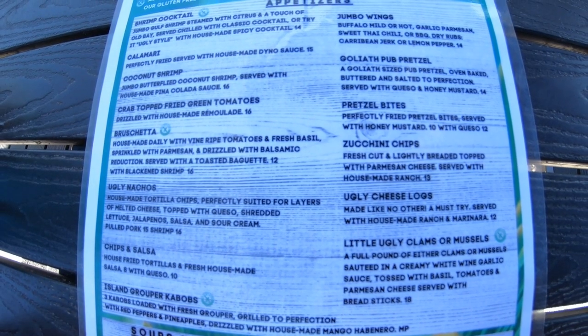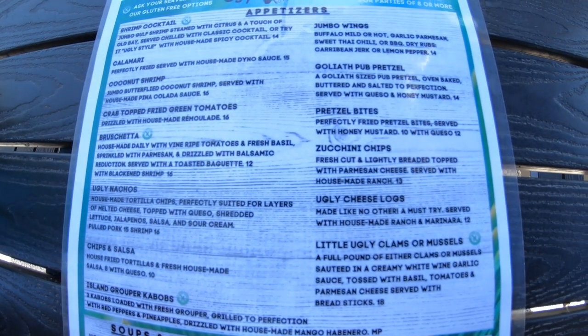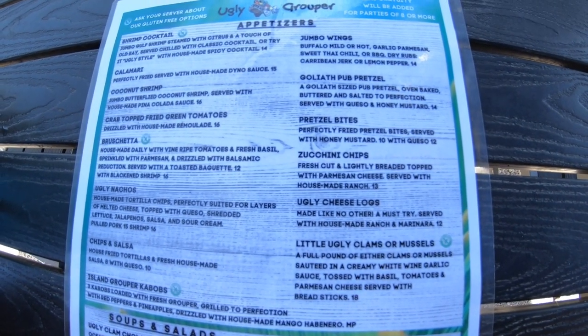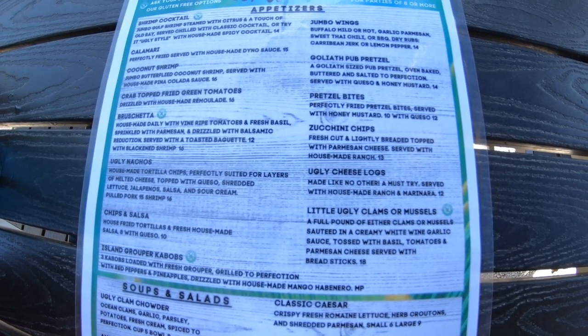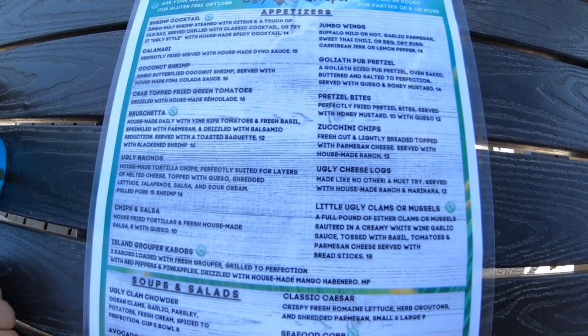A couple other appetizers to highlight would be the Goliath pub pretzel. It's called Goliath for a reason. It is huge. And then we ordered the zucchini chips, and that's fresh cut and lightly breaded, topped with Parmesan cheese. So we're gonna check that out and see how it is.